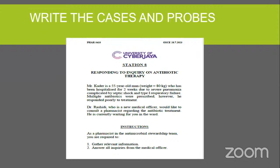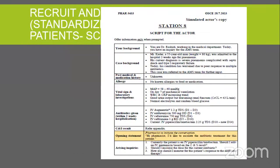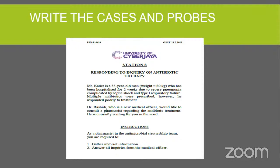Which means you will read this first. It will be pasted on the wall before you enter. Once you read this, you just jot down the necessary information that you need, like Mr. Cordell, 55 years old, diagnosis. That's the only thing you can recognize. And make sure you recognize the name of the medical officer as well. Then you are required to gather relevant information and answer all inquiries by the medical officer.